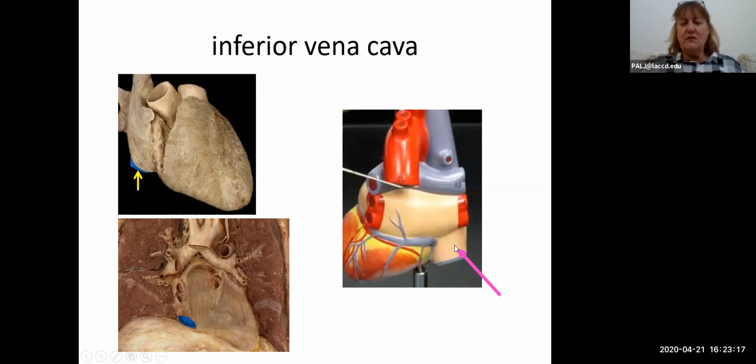But if you look on the posterior side of the heart, it's very easy to see the inferior vena cava below and the superior vena cava above that. So remember, because we're looking at the posterior side, that is why the right is on the right and the left is on the left. Otherwise, if you're looking anteriorly, it's the other way around. So on the upper left, we're looking at the anterior view of the heart. So we have the inferior vena cava on the left side, which is the right side of the heart.